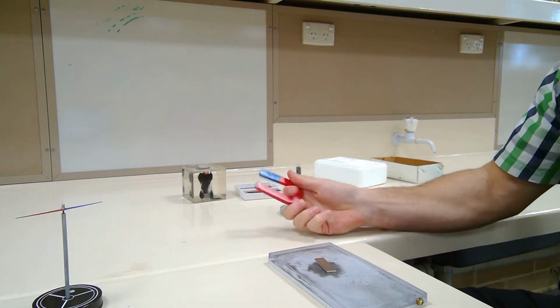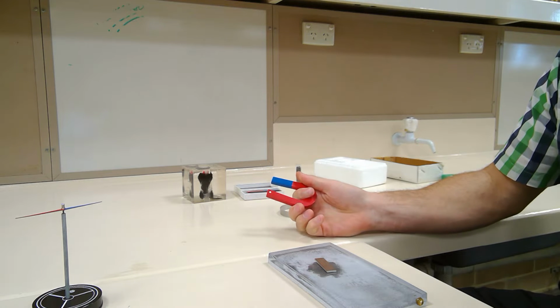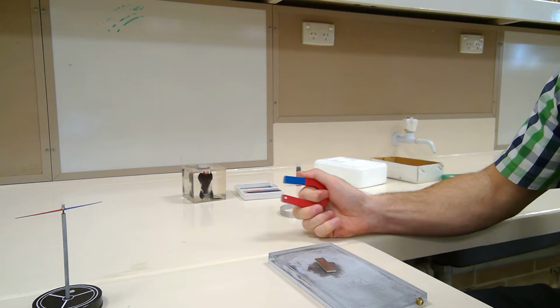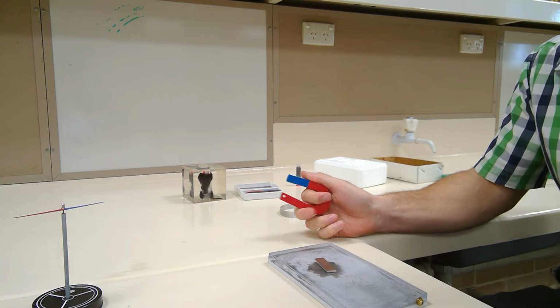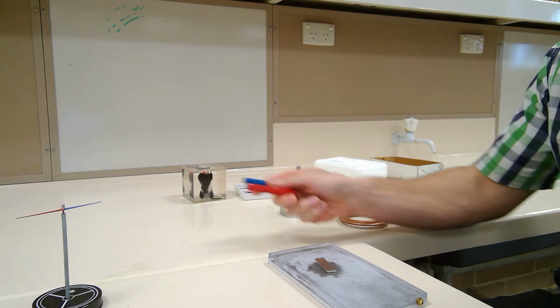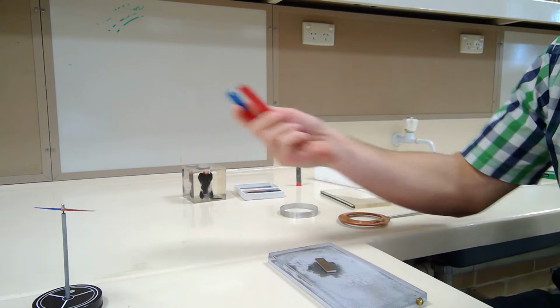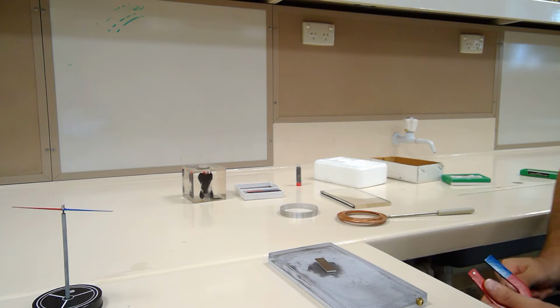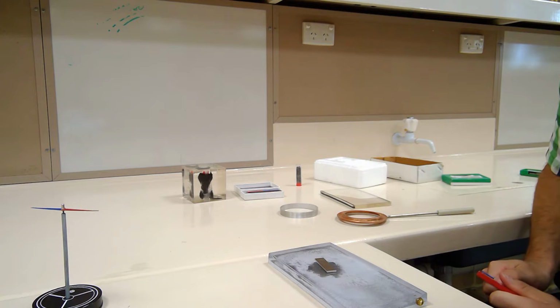Now, obviously, we don't really experience magnetic fields as humans. We're in a very weak magnetic field. We don't tend to put ourselves into strong magnetic fields. Even when we do, we don't really experience them. But there are some substances that obviously do. Things like iron, certain metals will respond to strong magnetic fields.